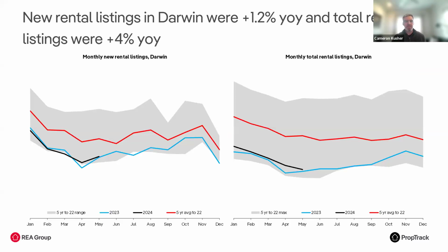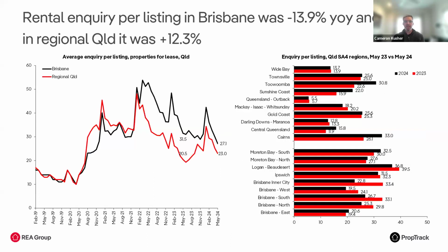In Darwin, a similar story, very little rental stock becoming available. New listings are up 1.2%. Total listings are up 4% from a year ago, but on a historic basis are still at extremely low levels. So it's still very tough for renters out there in the market.